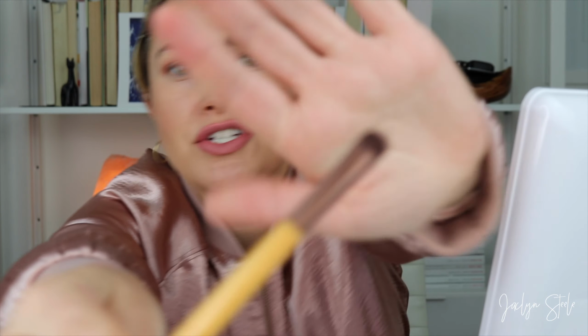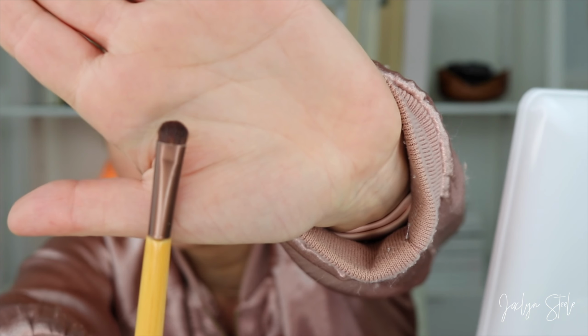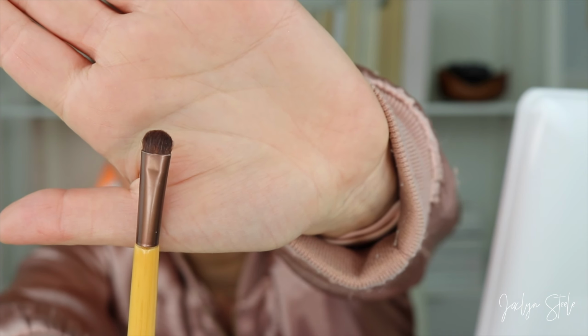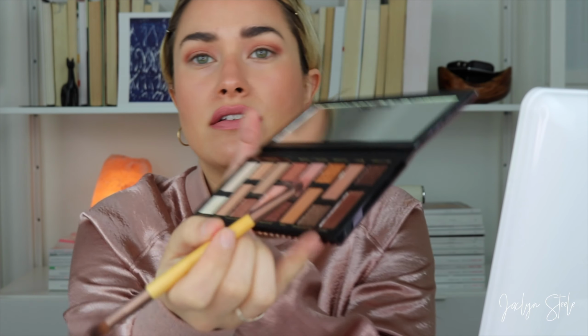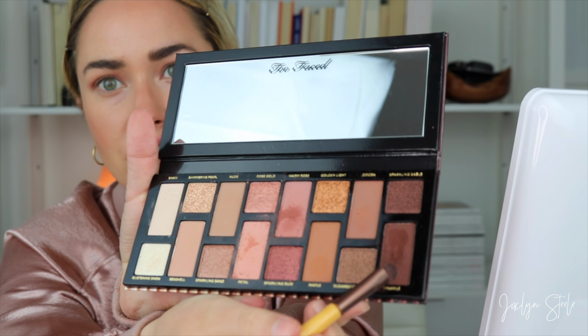Now, under on my lower lash line, I am going to put some shadow, and I'm going to use a brush like this. It's a little bit rounded, it's short, it's easy to maneuver, and I want to do this dark Born This Way color because I want my eyes to have a lot of definition right now.